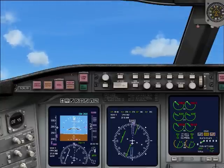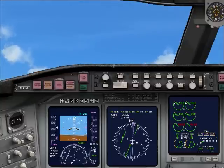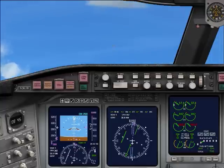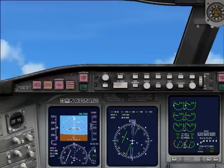Orbit 526, contact departure. Orbit 526, switching. Okay, move the stick to adjust pitch to 10 degrees nose up on the primary flight display, and raise the flaps. Reduce thrust to about 80% N1 to keep our speed below 250 knots.